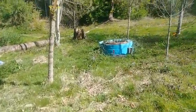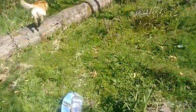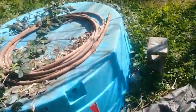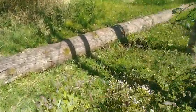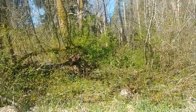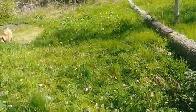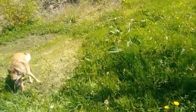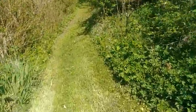Now let's walk down this path, see what we find. Oh, look at that. Some garbage blew out of the garbage can. Put it up here, and I'll get it when I come back. That's where the big tree fell down. Came down right at the root. It was pretty impressive. Oh, look at that. Mr. Harvey's dad has been busy mowing the pathway.